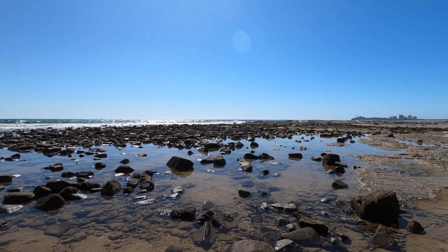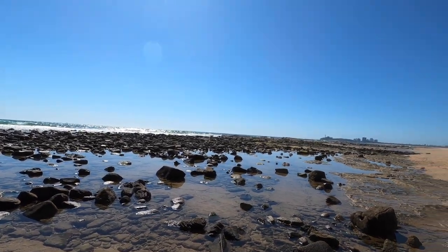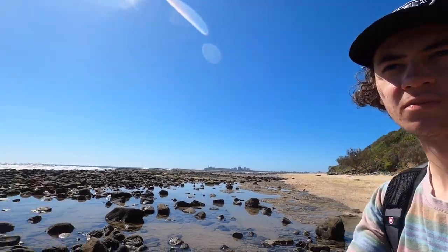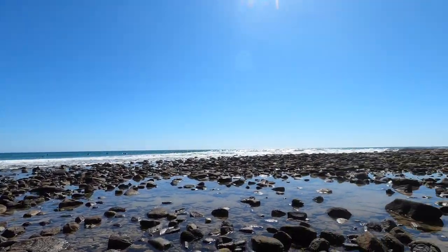Check this out. So we are at the beach right now, and it actually is the night after a storm, which is really cool. We haven't had a storm here in about 6 months, I reckon. But it's finally come last night, and the night before, huge storms, so we're gonna check it out. It's a beautiful day though. First finds here is actually pretty interesting.